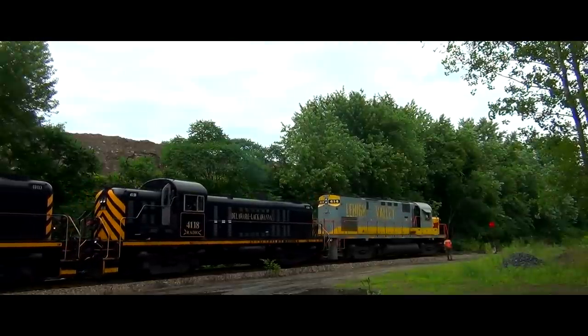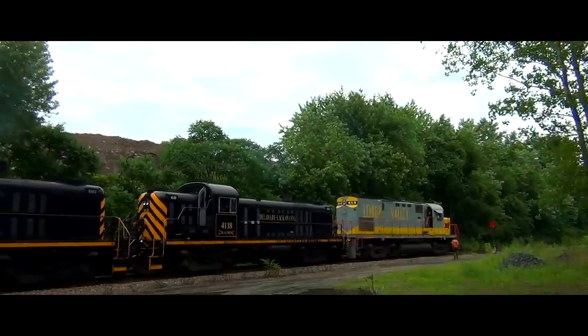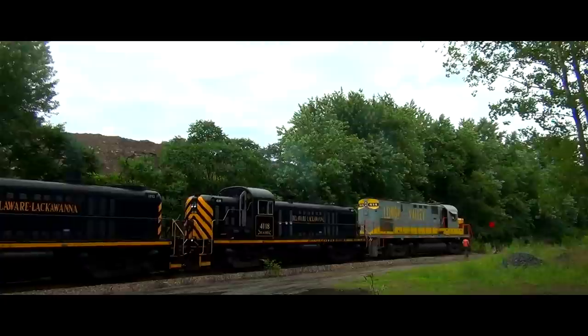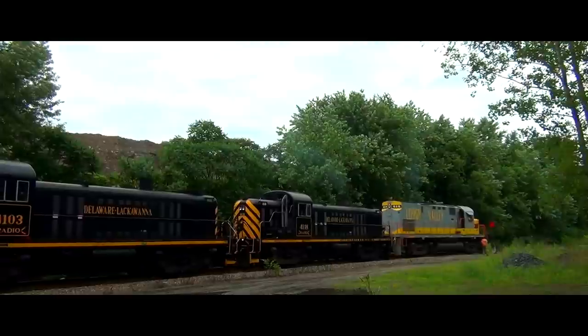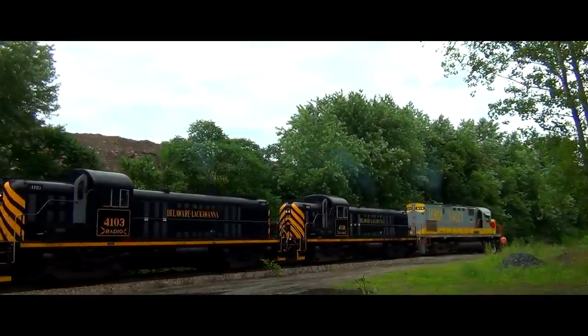Alco's 244s, 251s, and GE's FDLs are all four-cycle engines. Fairbanks Morse opposed pistons, and EMD's 567s, 645s, and 710s are two-cycle engines. Not real sure about the De La Verne, that's Baldwin Locomotive Works, or Hamilton engines.